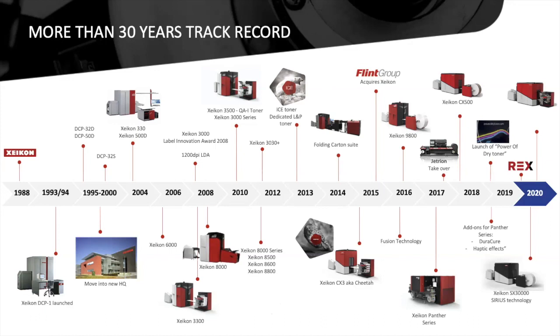As of 2017, we took over the Jetreon product line from a marketing and sales and service perspective. At the same time, we introduced our own label inkjet press, which we call the Panther series. And most recently here and this year, we introduced some newer technology on the toner side of the business, which is our CX 300 and 500 series, which are much faster presses, which can expand and have a lot more integration possibilities, and just some enhanced service capabilities and performance capabilities.